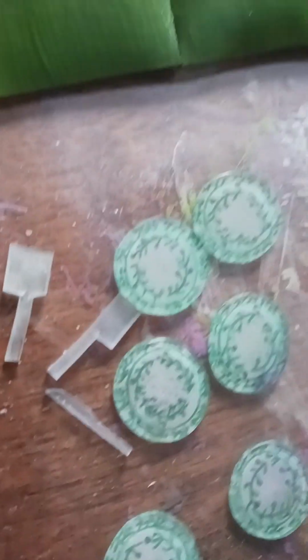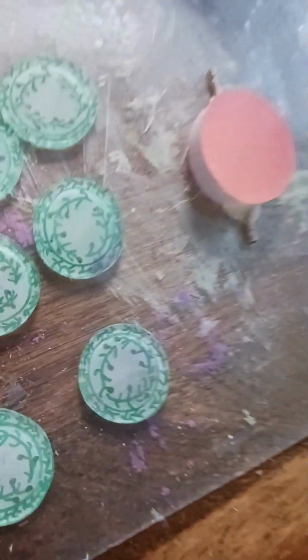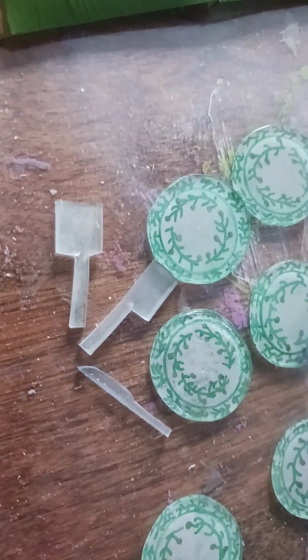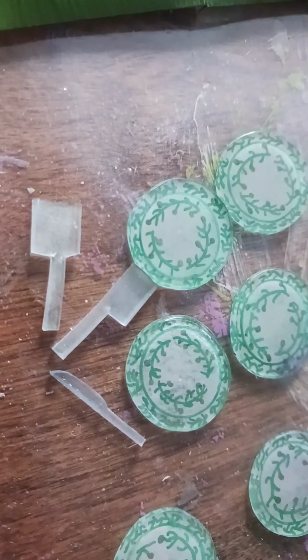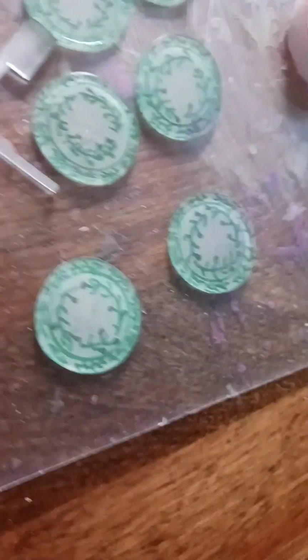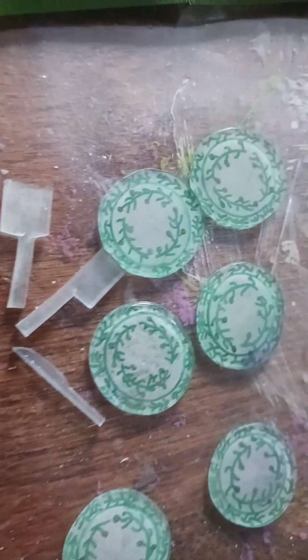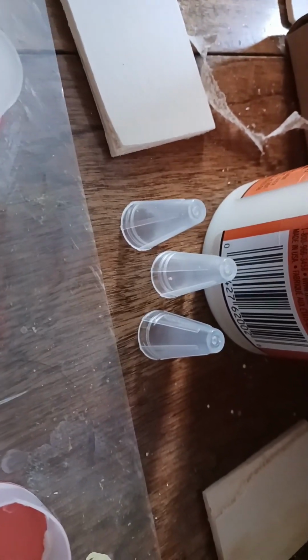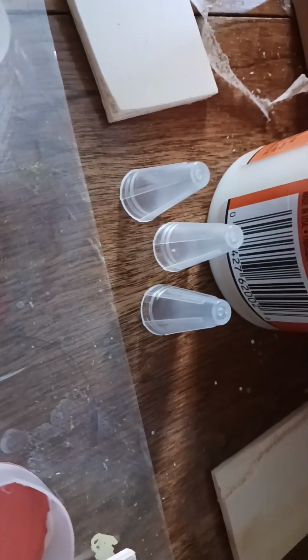So I might just glue some paper around the handles and leave them clear because they kind of look shiny. And I'm going to use these tops. I'll cut them down and use them as cups, drinking cups.